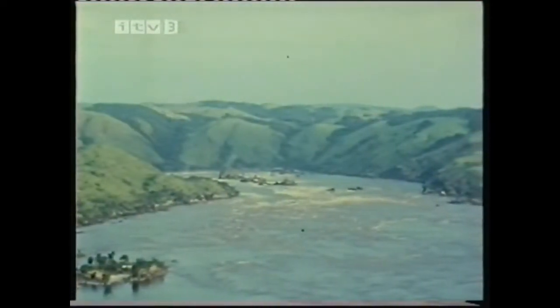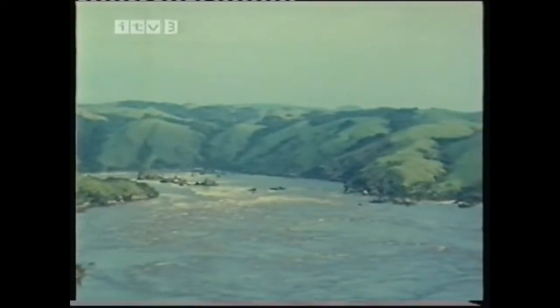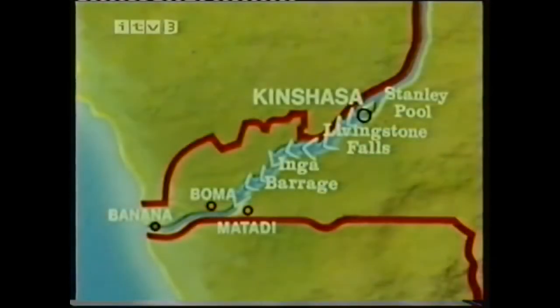Between Kinshasa and the Atlantic Ocean lie nearly 200 miles of continuous cataracts, including a fearsome stretch above and below the Inga Barrage, where a hydroelectric dam has recently been built. Downstream, the Zaire River at last flattens out and becomes navigable for its last 100 miles, with a deep-water port at Matadi, then on to Boma, where Stanley arrived, more dead than alive, at the end of his journey in 1877. The river finally meets the Atlantic at a town with the unlikely name of Banana.